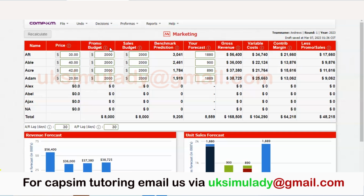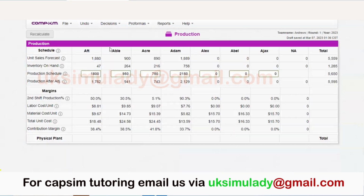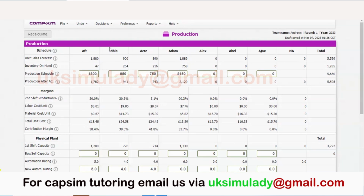Production. In the production department, you will assign the amount of units to be produced per each product. You will also decide whether to increase capacity and automation or reduce. When making a production schedule decision, make sure you take note of the inventory at hand. Usually, we aim to sell more than what we have projected.